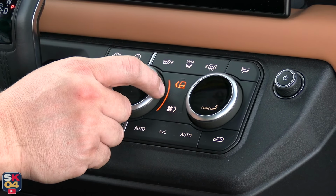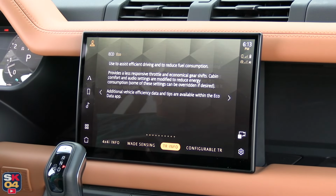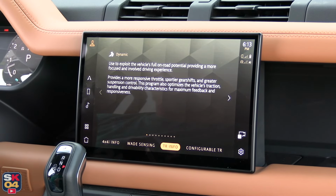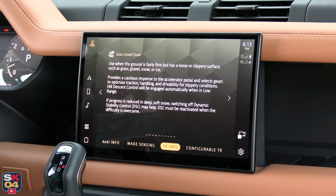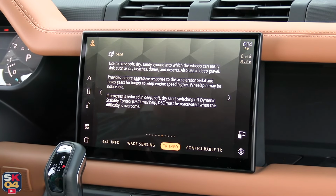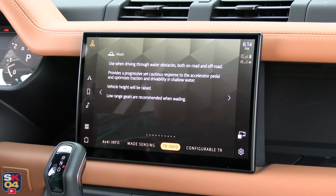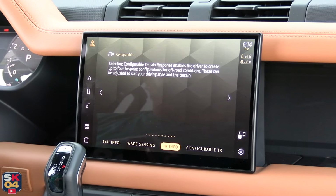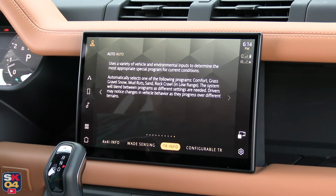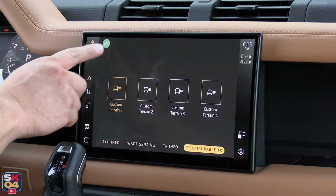If equipped with the optional all-terrain progress control system, part of the advanced off-road pack and standard on the V8, you get low-speed cruise control for off-road driving. Operating between 1.1 and 18 miles per hour, it automatically manages power and braking to minimize traction loss and to maintain your set target speed. You can then focus on steering and assessing the terrain ahead, making off-road driving easier and safer.